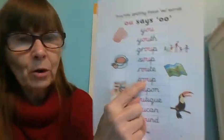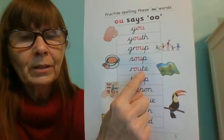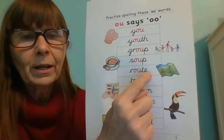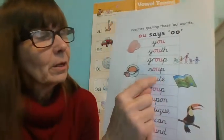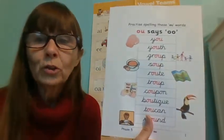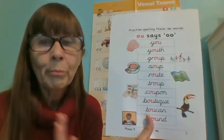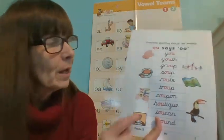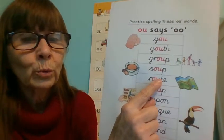This is supposed to be an R at the beginning. This is a T, tell by the cross line. And this is the letter E, which is going to be silent. It's not going to say anything. In this case, the OU says ooh. Again, I'm sorry it's confusing. OU most often says ow. But let's read it anyway. So this is R, R, oo, t.